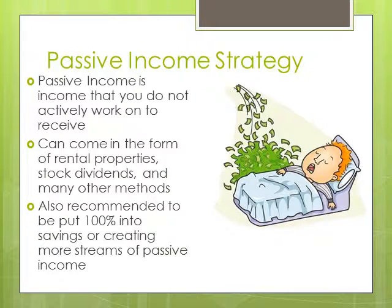Now, one of my favorites is the passive income strategy. Passive income is income that you do not actively work on to receive. That means, as the picture entails, you receive a lot of this money while you sleep. So it's constant. Many times people will receive a passive income by renting out properties, having stock dividends that pay every week, and there are so many other methods of having a passive income.